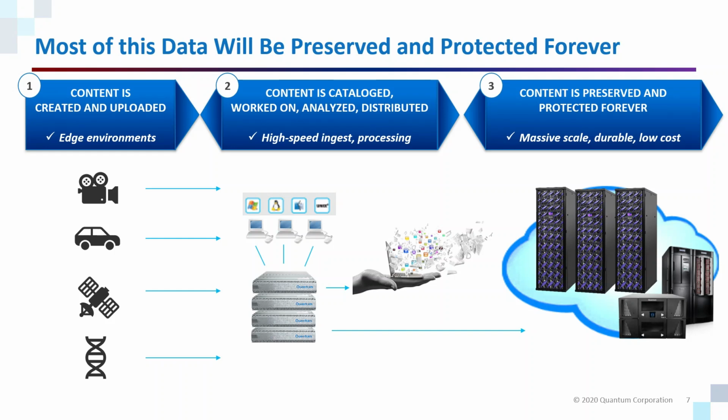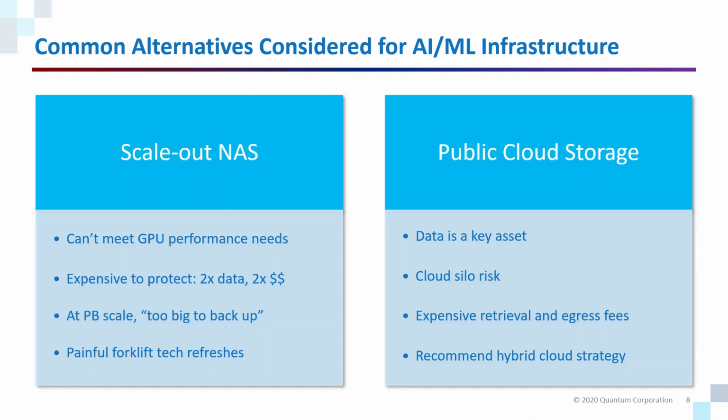And when we think about data sets that are this large having to be preserved and protected forever, this also really influences the storage infrastructure. Now, the most common alternatives that we see many scientists and researchers start with are two pretty common alternatives, and people tend to think of alternatives of either scale-out NAS, which has been used and deployed widely for many years in the enterprise, and public cloud storage. I think these are the two most common alternatives that people kind of start with. Now, there's some issues with both of these alternatives. I'd like to talk through those.